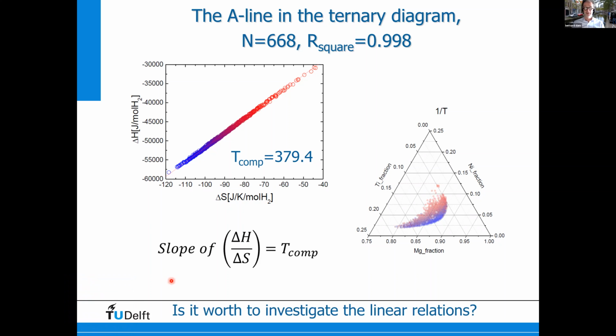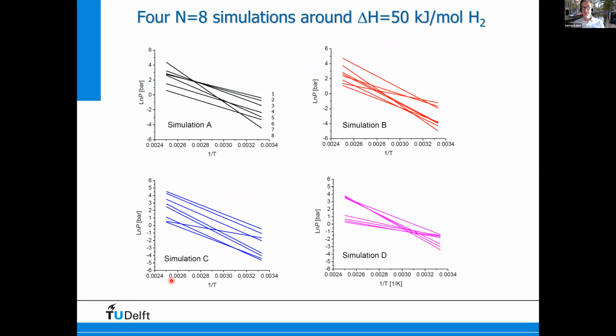Now, why is this? And the question is, is it worth investigating? And the colleagues say, no, it's not worth it. And the reason for that is if you do a simulation, and this is a simulation for 8 samples, taking a certain kind of enthalpy, you have a certain slope and you vary around that slope, and you can make big variations, small variations. It doesn't really matter for the argument you're using.